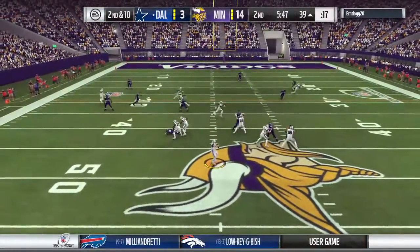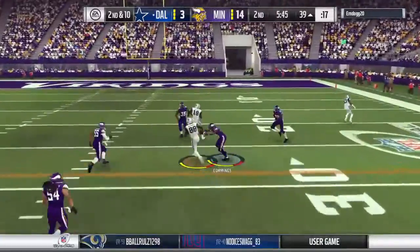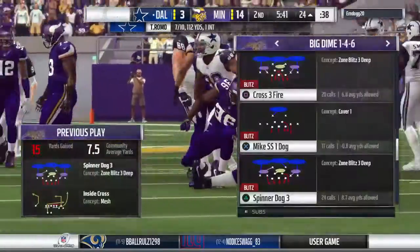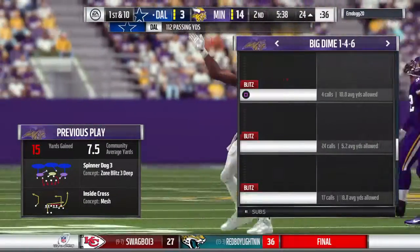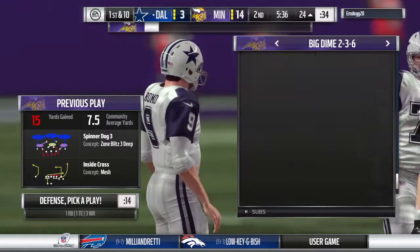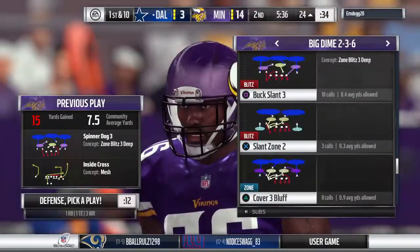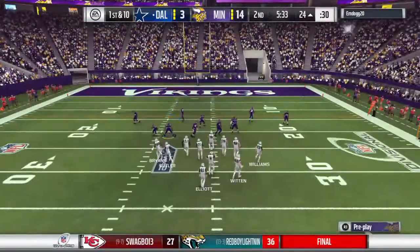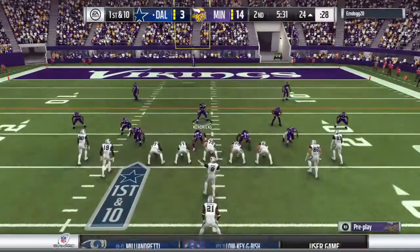Second and 10. Romo once more. Complete to Bryant. And brought down, but not before they're inside the 25. And 15 yards there on the catch and run. It's a nice completion, a little bit of run after catch as well to create the yardage that they got. But it is so tough to cover that route, the drag route, because they run it at varying speeds. Because the key is to create hesitancy on the defender's part.